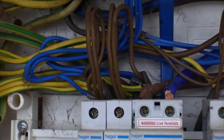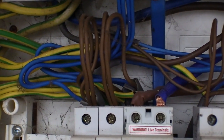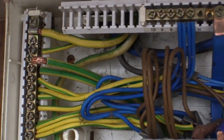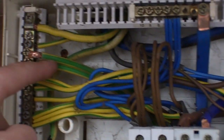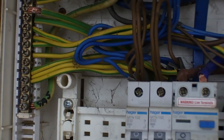So this is from the twin and earth that supplies the board, and this is like a supplementary conductor that they've added because they weren't confident that this was enough. This one. So those ones are eliminated, but we've still got 3 here. 1, 2, and then we've got 1 down here, gas it says, but we don't know.